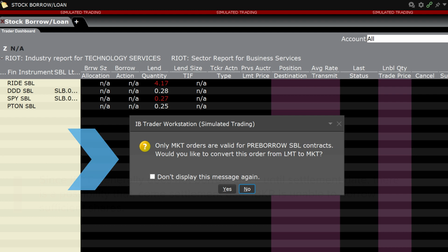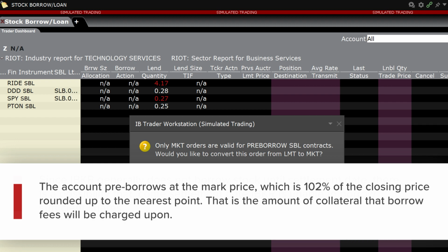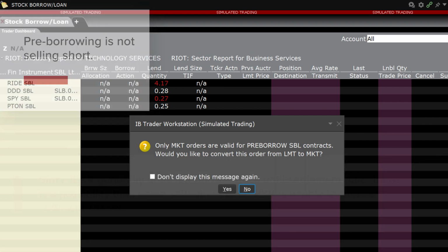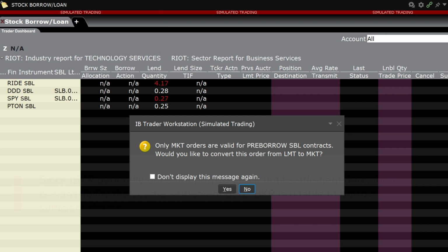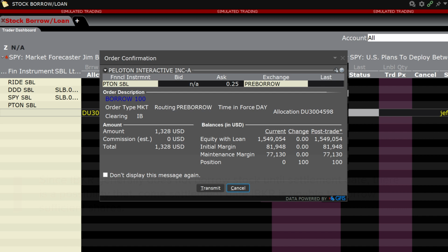This simply means that the account pre-borrows at the mark price, which is 102% of the closing price rounded up to the nearest point. That is the amount of collateral that borrow fees will be charged upon. Keep in mind that pre-borrowing is not selling short. If you would like to pre-borrow, please click Yes at the prompt. Enter the desired quantity and click Transmit. Pre-borrow limit orders at custom marks or rates is not supported.